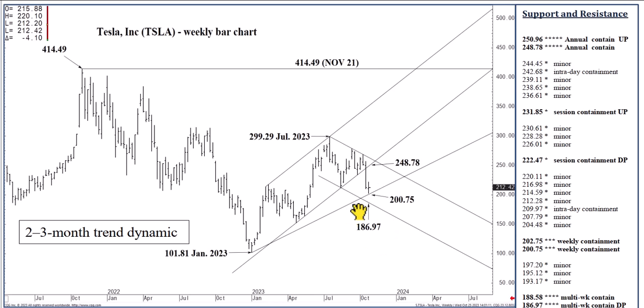But if we were to close below 186.97, I don't see any good reason to be long Tesla through the rest of the year. You may also reach for 102 out of the money puts that don't expire for at least several months. That would be the downside play.